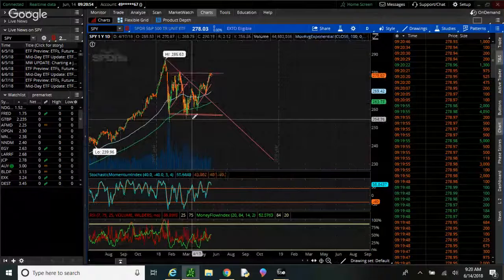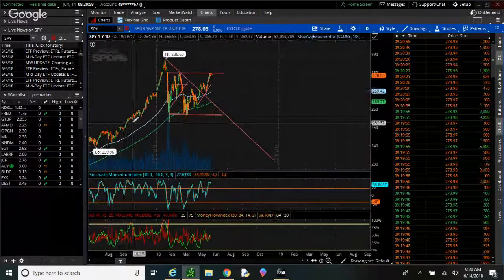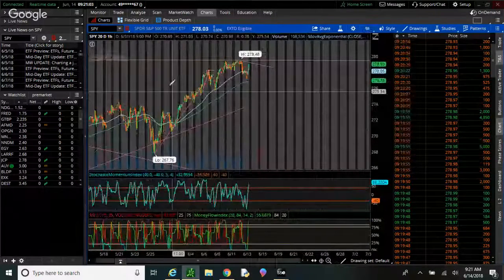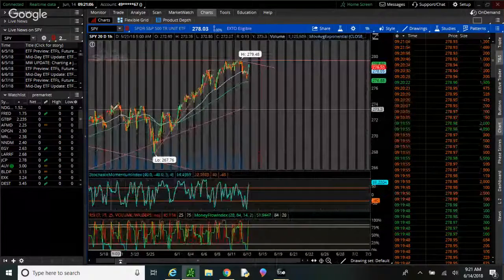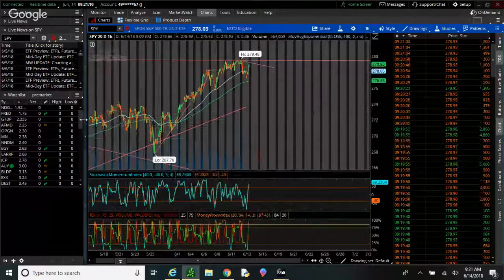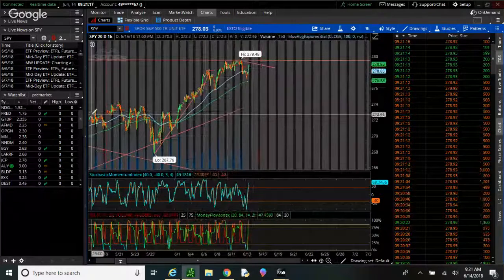So, always watch the overall market, see how it's going. Try not to pay too much attention to these indicators and all that. Try to just look at the price action, how it moves. Look at that. It's pretty much going sideways. Now it's going up. Now it's going down. That's how you can recognize the movement, the trend of the way the stock is moving. That's just very, very basic right there.